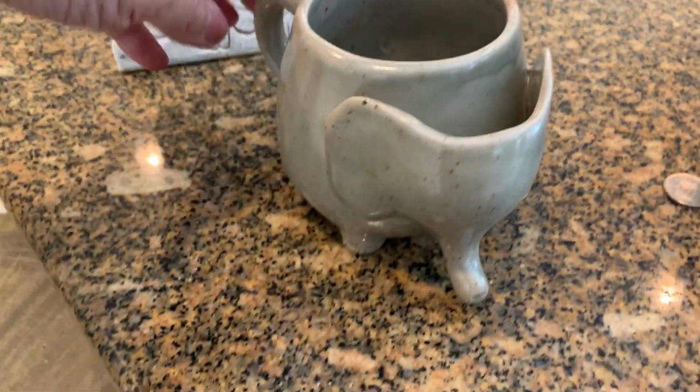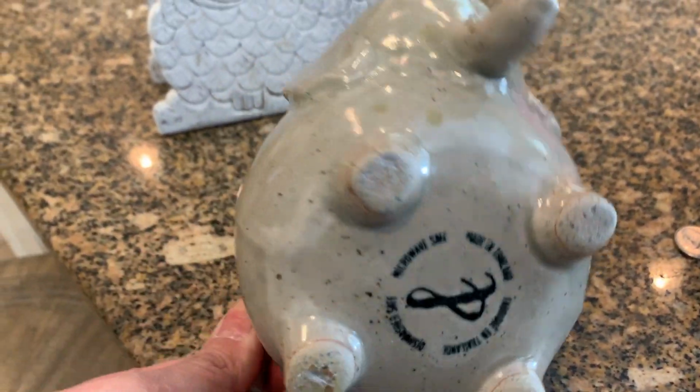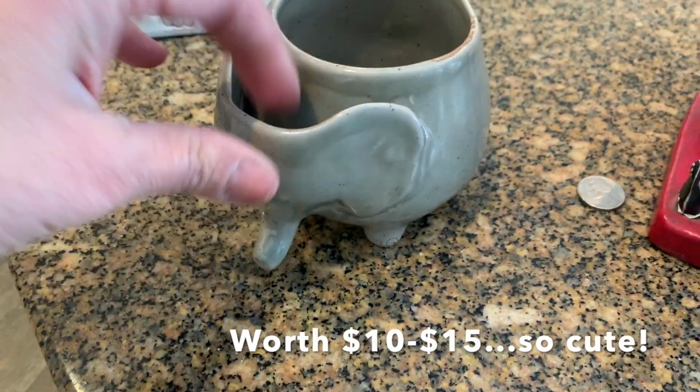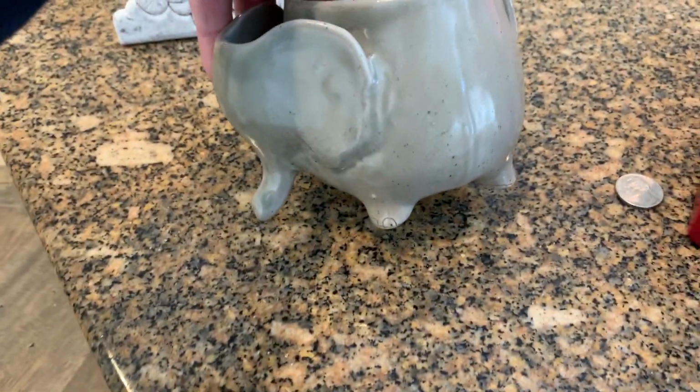Definitely not my wheelhouse. This is a super cute mug that I bought Angelina from Anthropologie for Christmas a couple years ago. Your tea bag goes in that little slot right there.